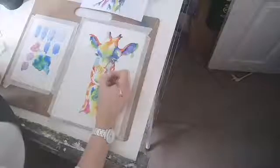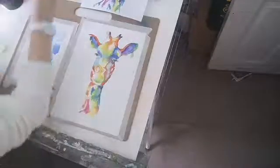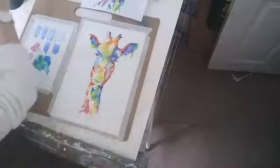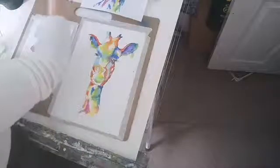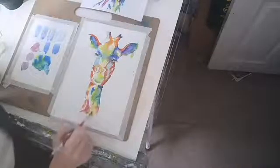Just see where you want to add a bit more strength of colour. And then coming down the neck, under here. I'm not going to do too much more to this beautiful beastie. A bit more yellow down this section because I want that a bit more green.